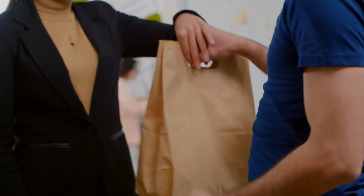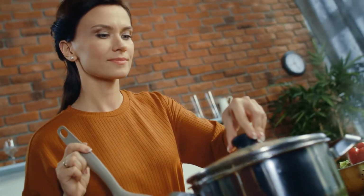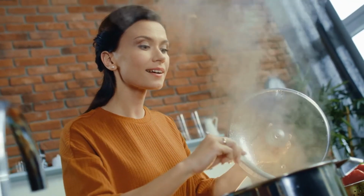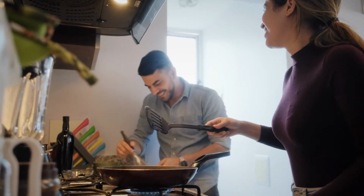But getting food delivered or simply eating outside at a restaurant or bar can cost you more than cooking it yourself. Yes, it's true that food, especially if you have to get it all canned, can be expensive on its own, but it's certainly cheaper than paying someone else to make it for you and then delivering it to you.